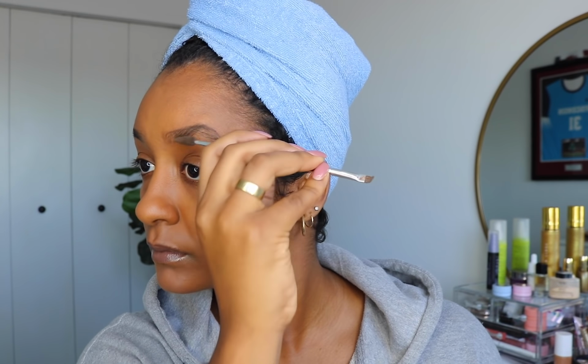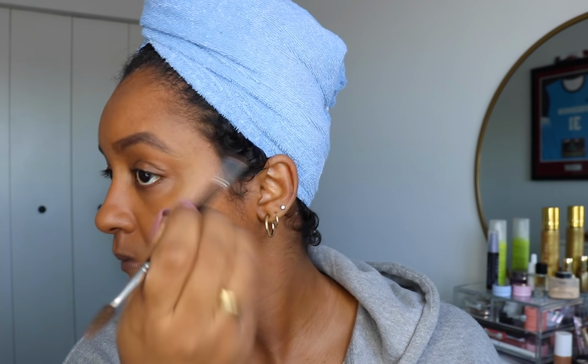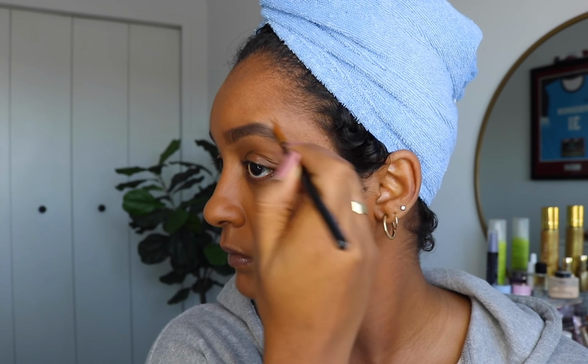Let me know down below if that's the case for you guys or what type of makeup is your go-to. Once I'm done giving my eyebrows a good shape, I like to use a concealer. It gives it kind of a more defined look and it cleans up any messes that I've made.